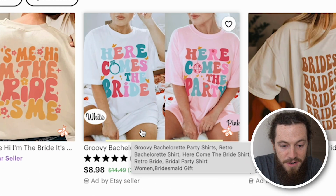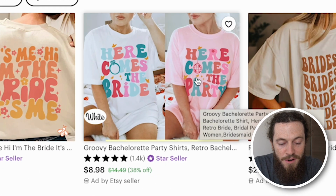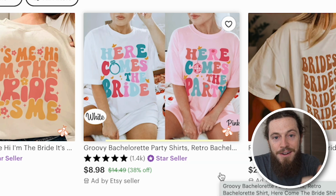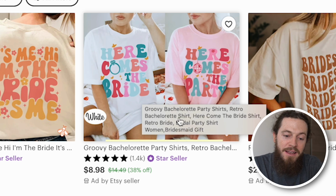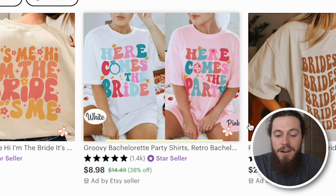So the first example, here comes the bride, and then here comes the party. This is a prime example of getting your customer to buy more. So instead of just buying one individual shirt, they will be buying a shirt for the bride as well as for the entire bridal party.